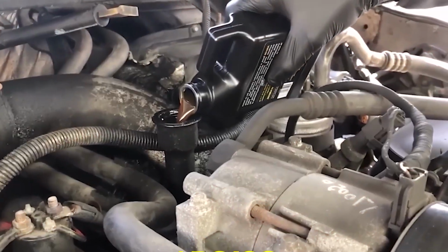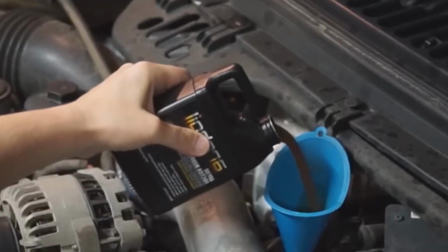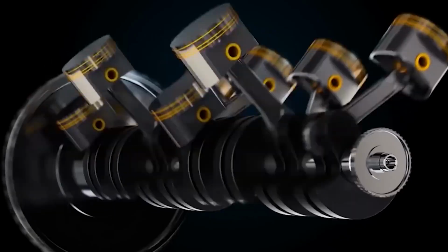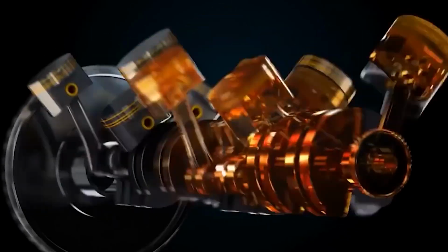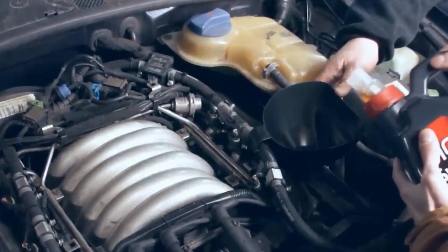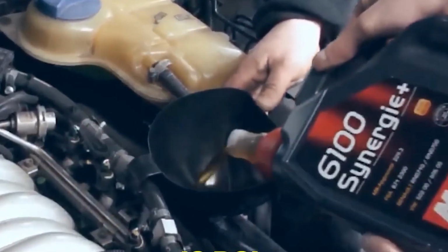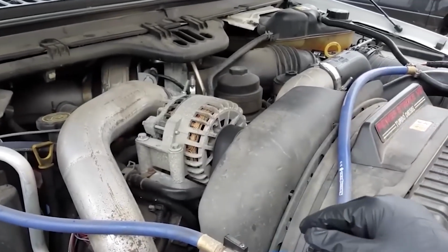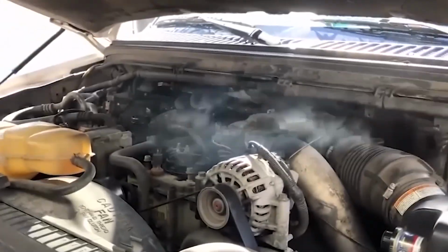This matters because most engine wear happens at startup when oil hasn't yet reached key components, but AR910 protects even after shutdown, sticking around overnight to prevent dry starts. Some users report 10 psi faster oil pressure during morning startups. Therefore, it's ideal for cold weather or engines that sit often.